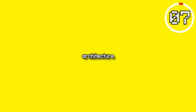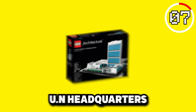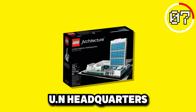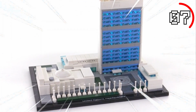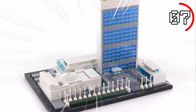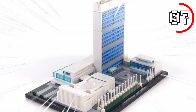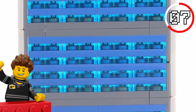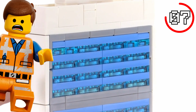Released as part of the LEGO Architecture series, this set wasn't just a random drop. No. This was for the serious collectors who appreciate LEGO's homage to iconic landmarks. But here's the kicker. It was produced in such limited quantities that finding one in mint condition today feels like stumbling upon a rare artifact at a flea market. If you're lucky enough to spot it, be ready to drop serious coin. This set can go for over $500, and that's if you're really lucky.